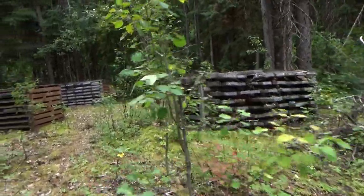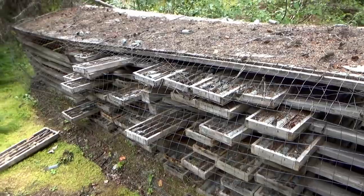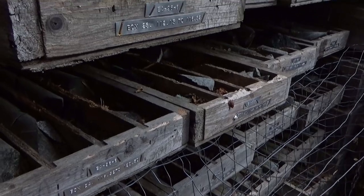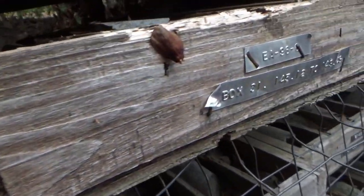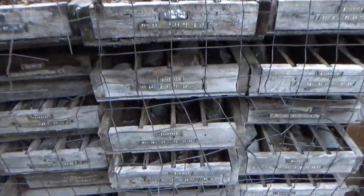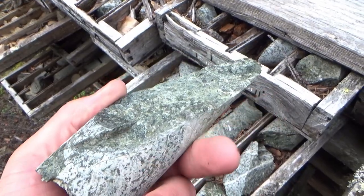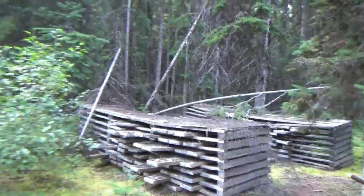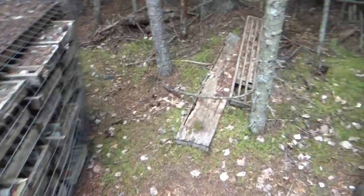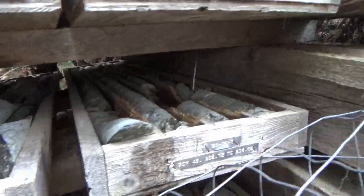These are racks upon racks upon racks of core samples. Just goes on and on and on. This is an unbelievable sight.